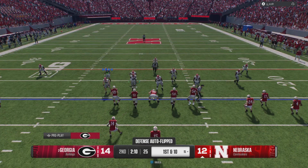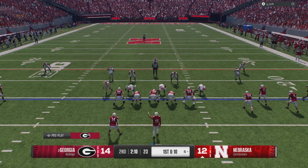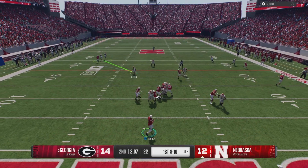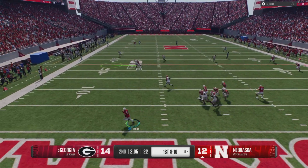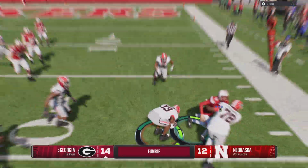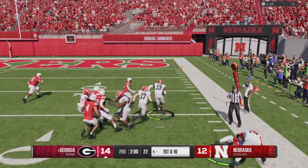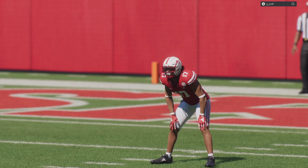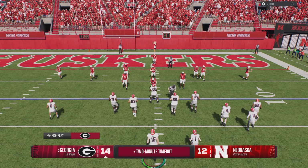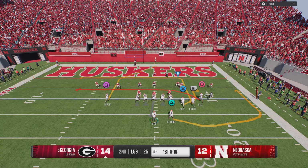They've got a little time here to put together a productive drive late in the half. He's going to pass. Quarterback moving. Ball is free. The defense snatches it, and they're going the other way. And they'll get him down after a solid return. And Georgia ready to go back to work on offense.